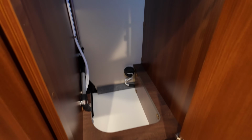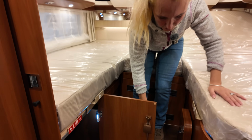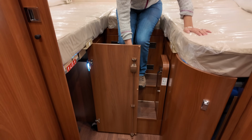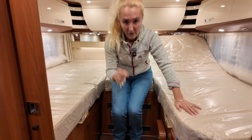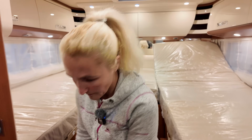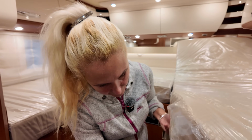The one thing to just be careful of is, as you can see there, when that opens, it does actually just contact with that step. So you don't want to be bashing your wood and causing damage to it. So I might be tempted to put a little rubber stopper on there potentially. Right, let me lock that up, because leave it how you found it, and then we'll go into the washroom.